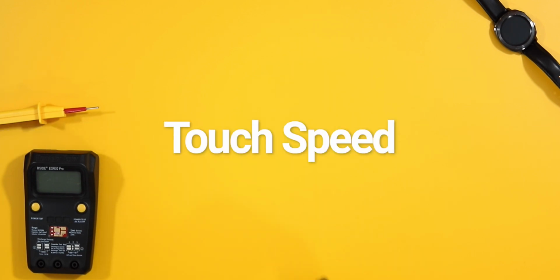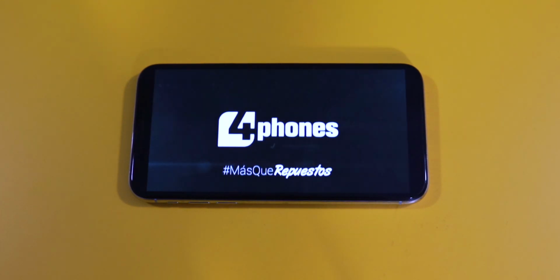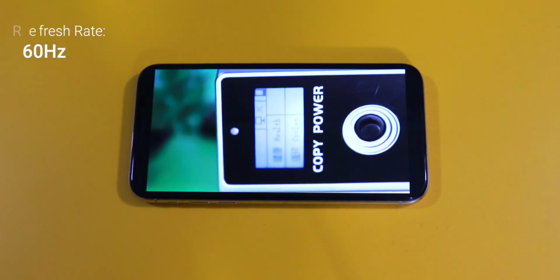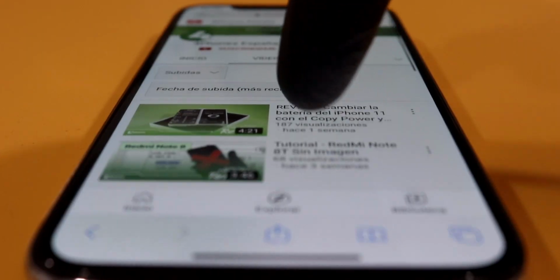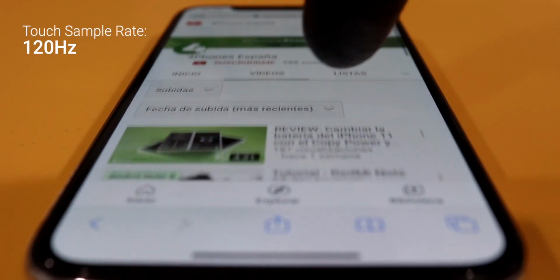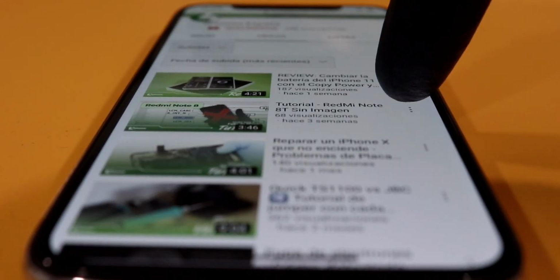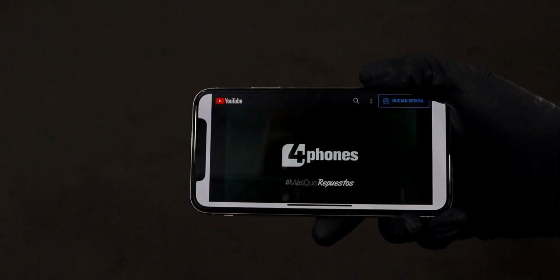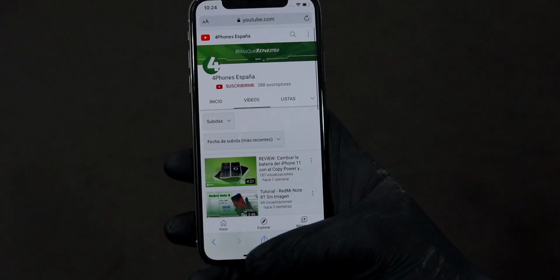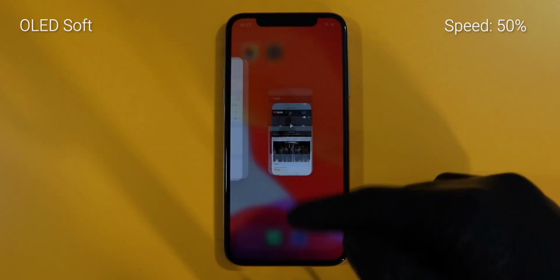Touch speed. The original screen of all iPhones, except the iPhone 13 Pro and the 13 Pro Max, have a 60 Hz refresh rate. That's the speed with which the content of a screen is updated. Now, on the other hand, from the iPhone 10 onwards, they have a 120 Hz sample rate. This means that the screen is checking 120 times per second if we have our finger on it and where our finger is. It's important to be clear about this because one thing is what the phone shows, which is the content at 60 Hz, and the other is what the phone receives, which is the location of our finger at 120 Hz.